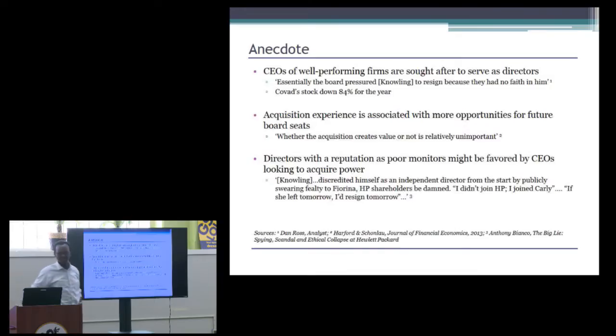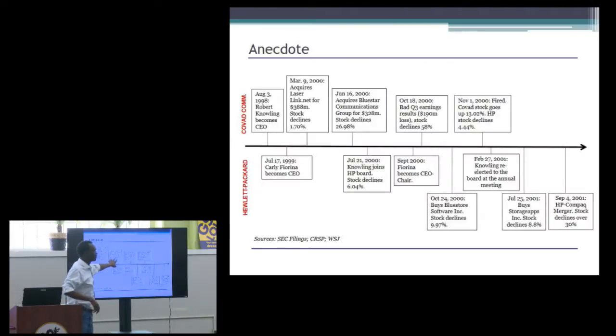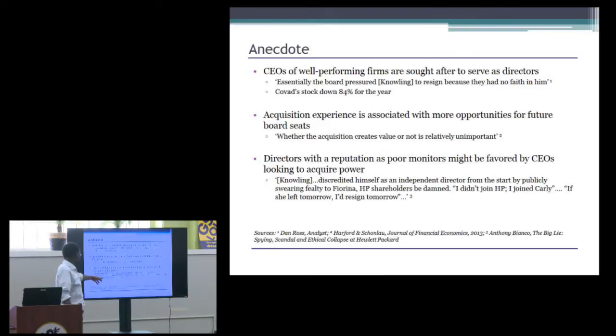So if I try to situate this in the literature, we're saying CEOs of well-performing firms are sought after to serve as directors. If that's the case, then it doesn't look like Rob Norling is a gentleman who would be sought after to serve as a director, given his performance. By the time he was being fired, the stock was down 84% for the year. Acquisition experience is associated with more opportunities for future board seats. Well, he's been involved in acquisitions in here. The acquisitions weren't great. But what we see in the literature is whether it creates value or not is not considered important. And directors with a reputation as poor monitors might be favored by CEOs. So this is a guy who's not really distinguished himself well as a custodian of shareholder interest in his day job. But if you look down here, he might be actually a good candidate for a CEO who wants to be powerful, because you're saying, well, if I'm the CEO, the person who's supposed to watch over my actions is not that diligent. So that can increase your power.